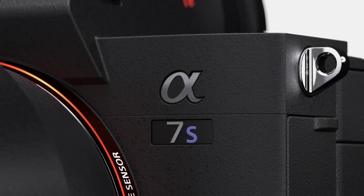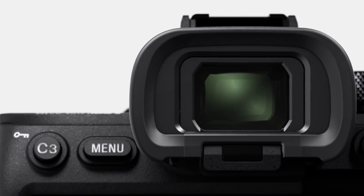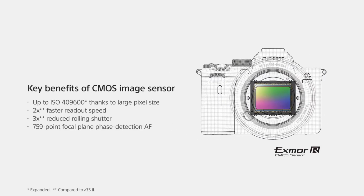Sony has finally announced the successor to its A7S series, the A7S III. This is only a preview video. I hope I get to test this camera sometime in the future. The A7S III is a full-frame mirrorless camera sporting a 12.1 megapixel backside illuminated sensor. Usually BSI sensors are really good for low light performance and also faster readouts.